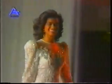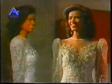Next we have Miss USA. Charlotte is wearing a classic champagne silk full-length evening gown. The dress is sleeveless with a scooped neckline front and back and edged with large mirrored beads. Let's hear it for Miss USA.